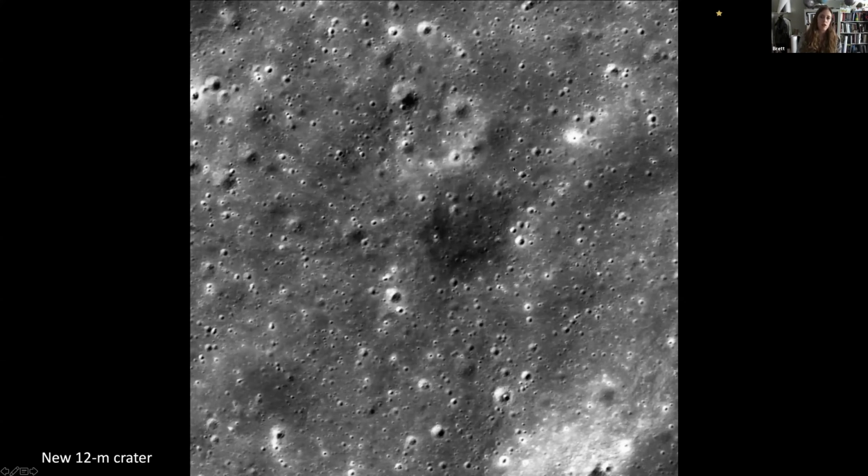And then hopefully you can see too these rays essentially that are very subtle. If you didn't see the difference, you might not see these rays, but they're stretching out really far from this tiny 12-meter crater. And that is because these craters are really affecting the surface. This 12-meter crater has caused surface changes nearly 2 kilometers away from the crater itself.